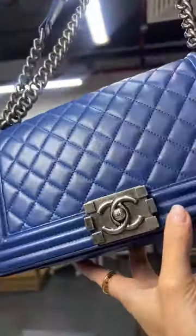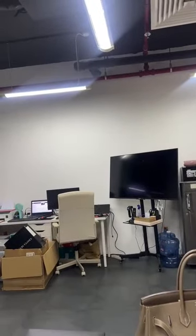Nothing really that major. The price is £3,200 or $3,891, which is really way below the retail price for a Chanel Boy. It will come with its dust bag as well, so the Chanel dust bag is included with this bag.